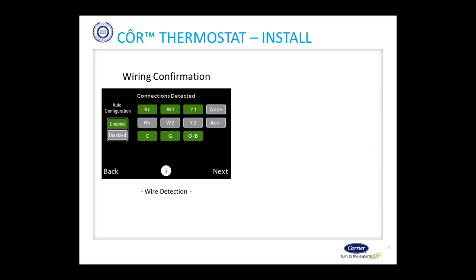All right, so once you mount this thing to the wall and put all your wires in and put the power back on to the furnace or whatever you're wiring to, the configuration screens will come up and you'll see a screen like this, wiring confirmation, that will automatically go out and detect which terminals you've put a wire under and give you a report like this screen here shows, telling you, okay, you've wired up six things: Y1, Y2, G, common, hot, and a reversing valve.